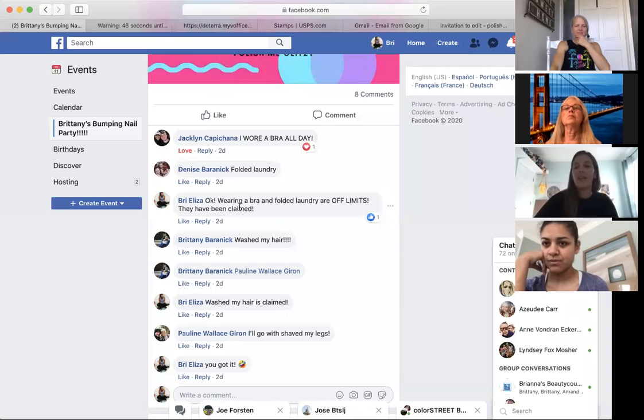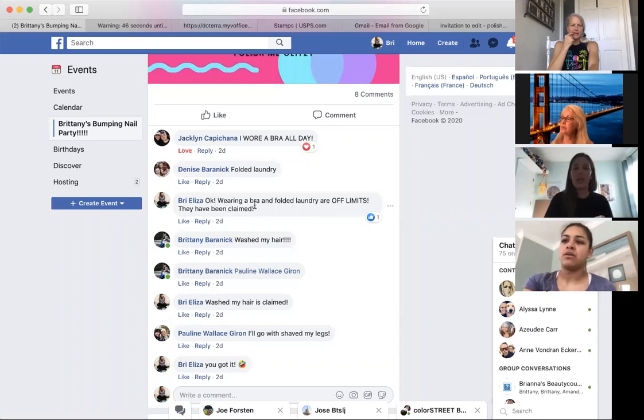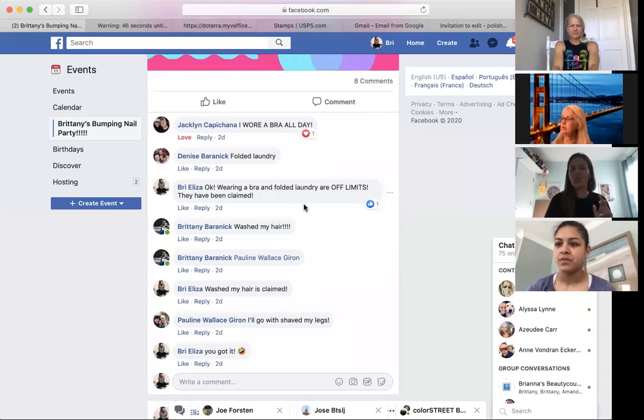But one thing that Jen had noticed in my party the other night is the way you have to word it. So if I was to do this differently, I probably would have said, wearing a bra has been claimed by Jackie. Folded the laundry has been claimed by Denise. I probably would have worded it a little differently because when I was wording it this way, Jen thought I meant those had already been taken. So just watch the way you word it.